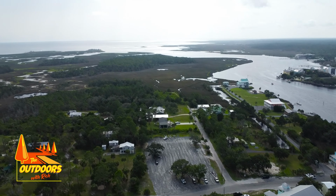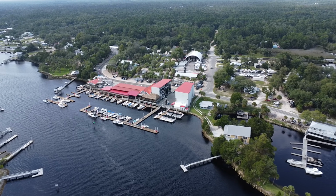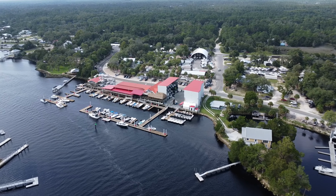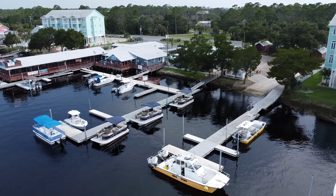Now, we approached from the south side from a little town called Jena. But we're crossing this one bridge to get to the other side because almost everything there is to do in this town is on the north side of the river. With a population of only 600 people, it's often referred to as the best kept secret in Florida. Welcome to our tour of this small fishing village.